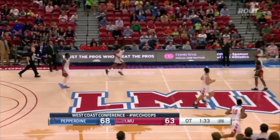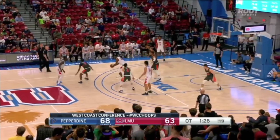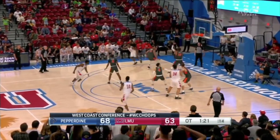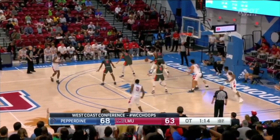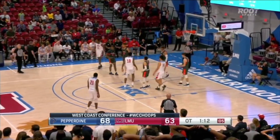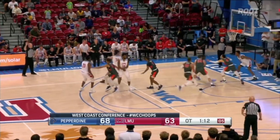Where are you going if you're LMU? I think I'd give PEPP a look. I think I'd run something for him to get a look off the post. Shot clock inside at 10. Eli Scott double teamed. 2 timeouts left for both teams, and Mike Dunlap is going to use one. They're too talented between the Edwards brothers and Kobe Ross.